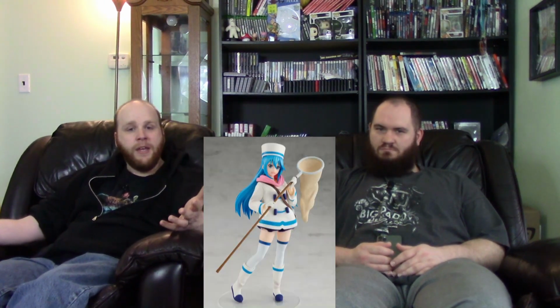What else we got? The Konosuba Papa Parade. There was a Megumin in the winter outfit. Aqua is now up for pre-order too, so I'm gonna pre-order that because that means we're gonna get a Darkness too. So then I got all three. So when Christmas comes around, they can sit by the tree.